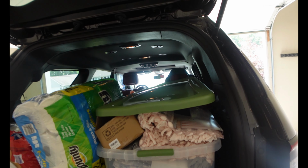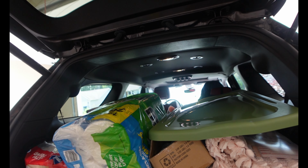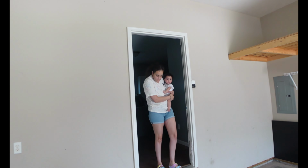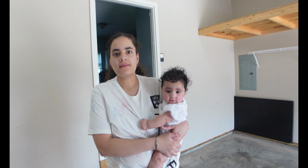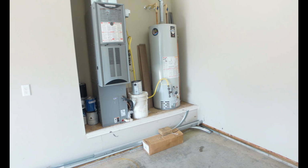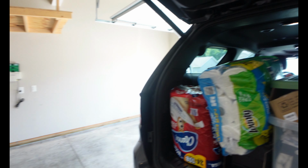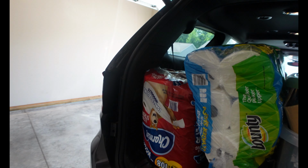All right, so we loaded up everything last night, and we're going to start moving right away. Right, Alina? You ready for this? Are you ready for this, Alina? How about Alina's mama? We don't have everything, all the cleaning supplies, but yeah. Oh, look, paint. You're going to paint? So some of the things we just bought to bring here: Bounty, tissues.